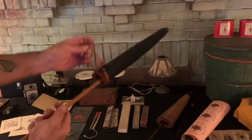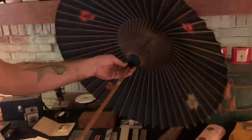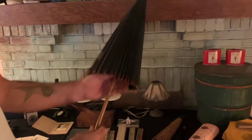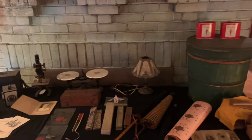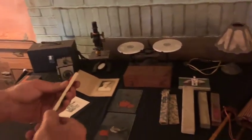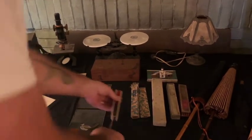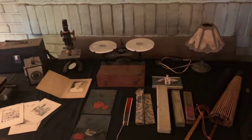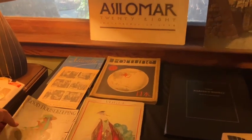A beautiful parasol. This one's really nice too. Look at that, just beautiful. Love those, really cool. Little hand fans, assortment of that. Some actually maybe bone, just fun little beautiful things. Cool Fairbanks scale. Over here, some ephemera, some paper goods, some old Fortune magazine, Atlantic, Good Housekeeping, and Vogue.